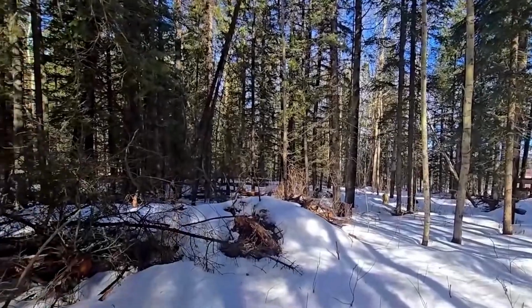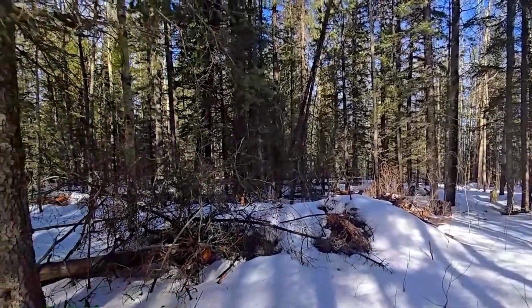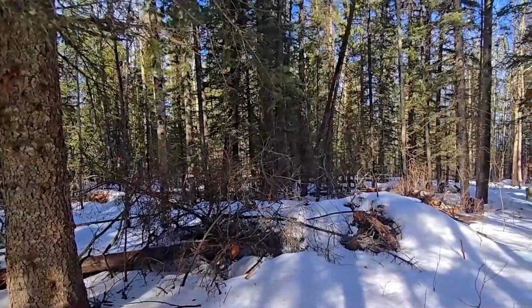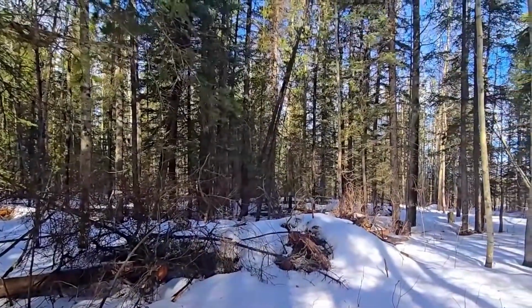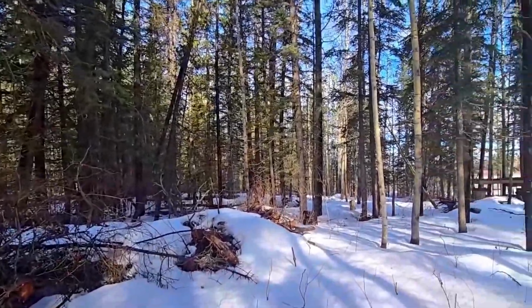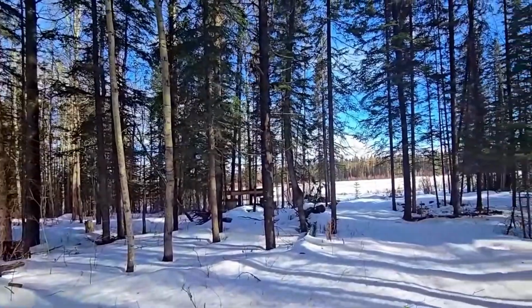So you really got to be careful if you leave your piles of brush over the winter. Make sure that everything is done hibernating and there's nothing underneath that you're going to cause harm to.